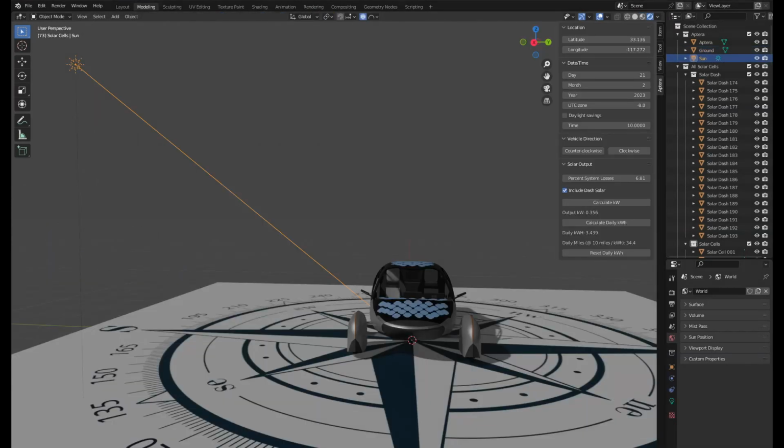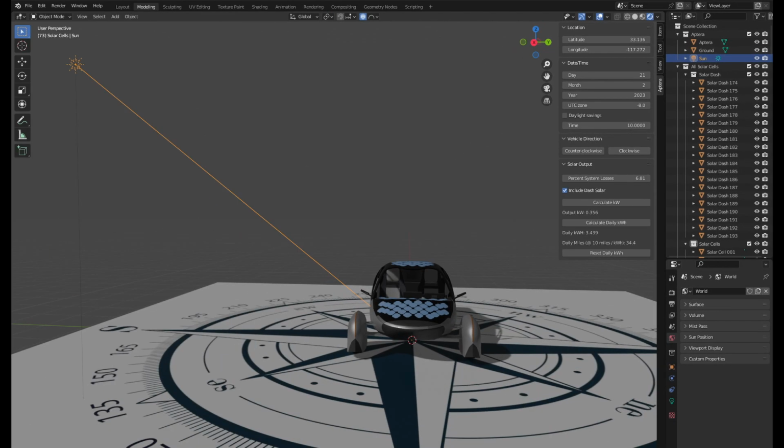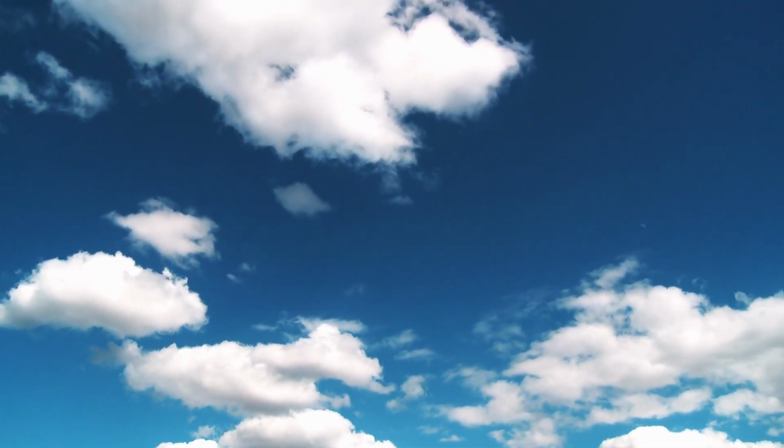This calculator will allow us to visually characterize Aptera's solar power for a specific latitude and longitude, on a specific day, at a specific time of day, or over a complete day. With this power number, we can then use Aptera's estimated efficiency of 10 miles per kilowatt hour to determine how many miles you can drive on free solar energy per day for any day of the year. With a little bit of spreadsheet analysis, we can also determine an estimated annual range while taking into account cloud cover for your location.